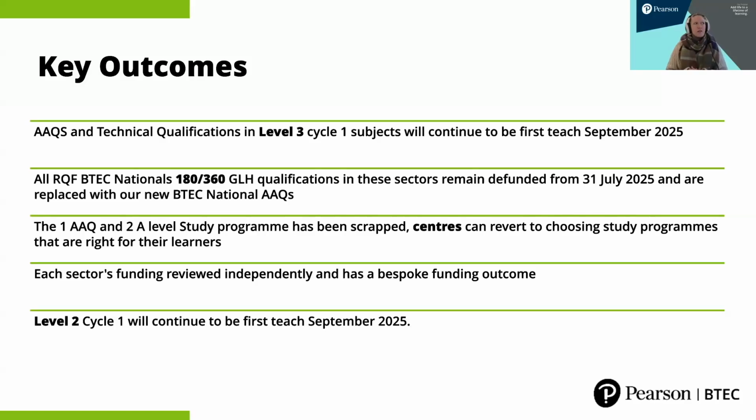Perhaps one of the biggest changes around the outcome of the rapid review is that according to the initial criteria for the level 3 reform, the package available to learners was very much 1 AAQ and 2 A-levels as a study program moving forward. Now that study program combination is still available, but the difference is now centres can choose which study programs are right for their particular learners. So they do not have to do 2 A-levels alongside an AAQ. It is possible to do more than 1 AAQ as part of a full-time level 3 learner package. And I'll talk more about that in a later slide.